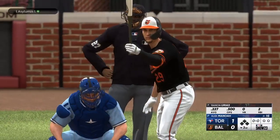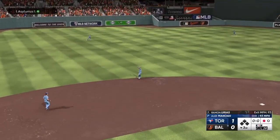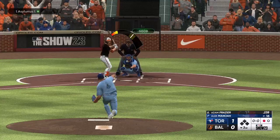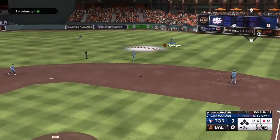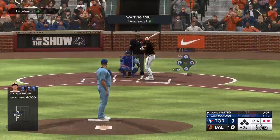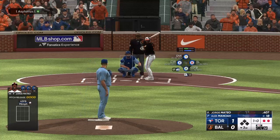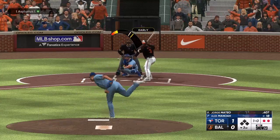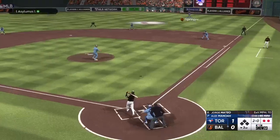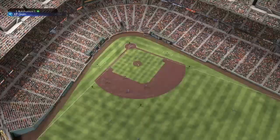Back here at the ballpark, now here is Ramon Urias, the second baseman. Manoah back to work. Line drive, caught. Here's Adam Frazier. Out towards right center field, and that is Springer. And makes the grab. Two away now. Jorge Mateo now. Big time power. Up and in, ball one. And that's outside. Next offering popped in the air, right field. And George makes the grab.